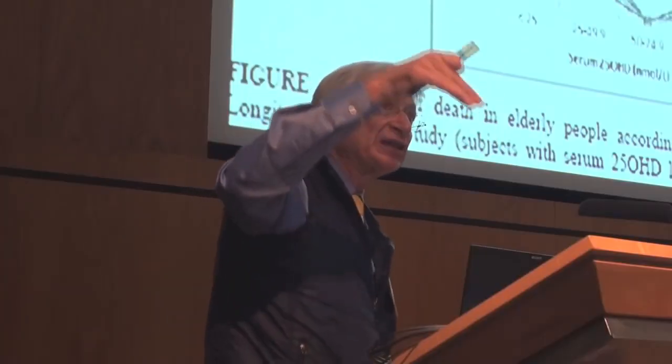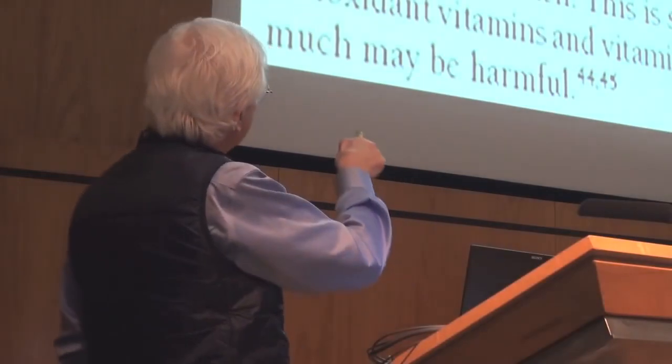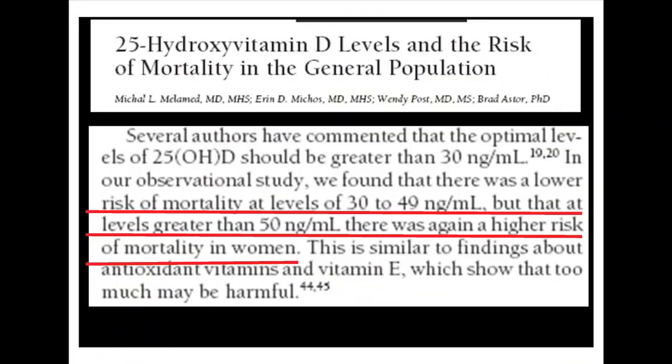So I went back and looked at the literature that they had used as supporting this. And look at what they said. Risk for mortality, levels of 30 to 49 nanograms per ml. So 75 up to 125 to 150 nanomoles per liter, right? Levels greater than 50 nanograms per ml may be a higher risk, but only in women, right? What did they conclude? The Institute of Medicine said above 75, increased risk of mortality.